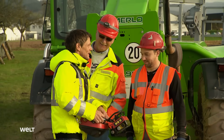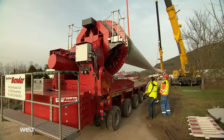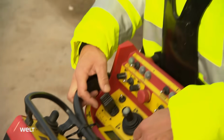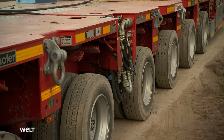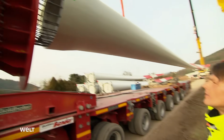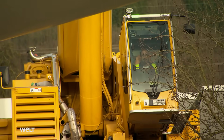Transport manager Randolph Peters from Spedition Benda has arrived. He's a specialist in operating the transport vehicle, called a self-propelled modular transporter. It can be steered by radio remote control. A rotor blade transport device is mounted at the end of the 8-axis vehicle. The men now have to fasten the rotor blade to it. Threading the blade studs into the holes requires finesse from Randolph Peters and the crane operators.